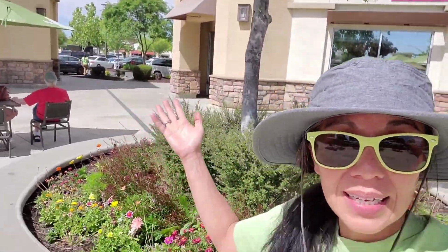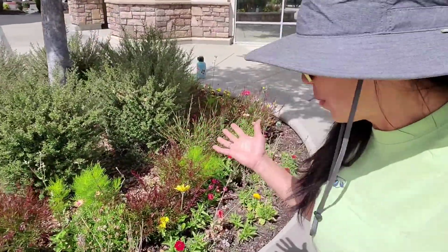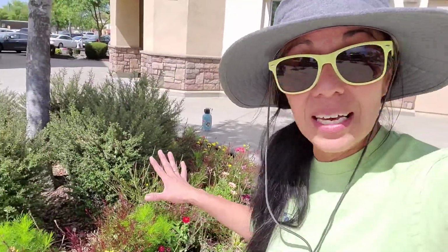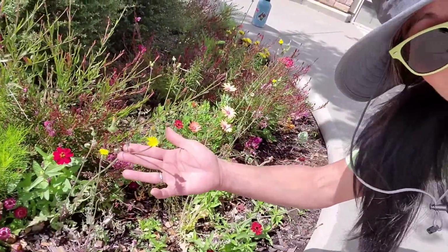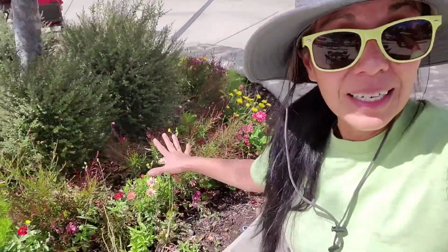Hey everybody, so here we are at T-Mobile and Panera Bread, and we do this little circle right here. So, okay, we did not plant these zinnias. These obviously self-seeded themselves, and we have just a massive amount of zinnias. Now, obviously, this flower, if you can see, does not belong. We did not plant that, and that is a weed. So we're going to take that out, and we're just going to clean up this bed.